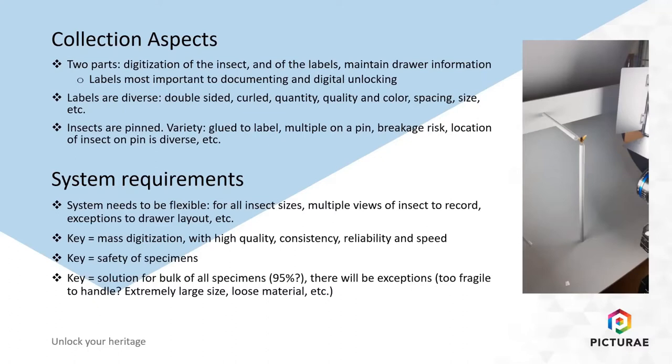But paramount is, of course, the safety of the specimens. You know, we don't want to do bad things to them in any way. And this solution that we were envisioning needed to cover most of the collections. Obviously, there are always exceptions due to size, fragility, etc.